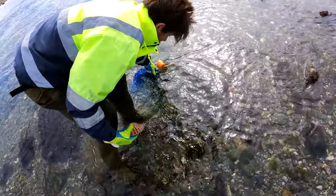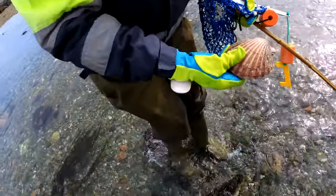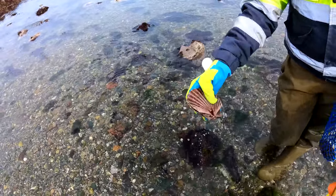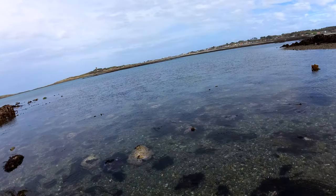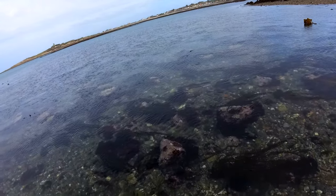Have a quick float away. Let me just turn around so the wind's not blasting the camera too much. Yeah, that's a good size one. Yep, scallop number two. Put it in the bag. Like I say, after a big roll, you got a chance of scallops. You can tell these ones are shallow water ones by the colour of them.